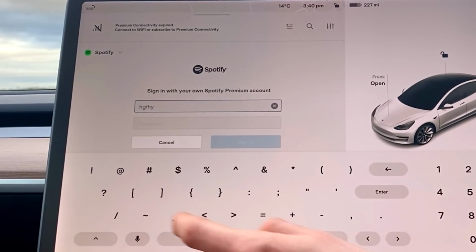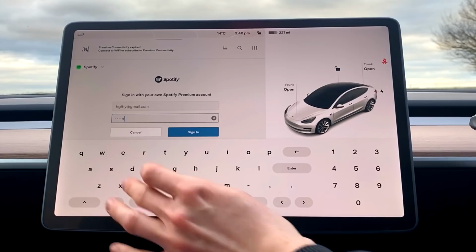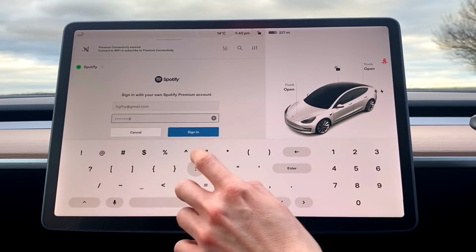So I went and did this earlier today. I typed in my email. I'll just type in an example email for the purposes of this. And then I spent ages typing in my password, which is one of those complicated user-generated ones, with uppercase, lowercase, symbols. So it took me a good 2 minutes typing this in earlier. And then I was ready for access to Spotify once again.